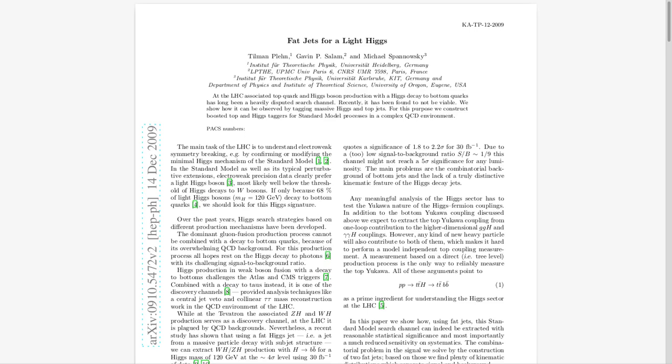Right, the Higgs. And that's kind of a big deal because without it, we'd all just be zipping around at the speed of light, right? Exactly. No atoms, no planets, no deep dives. No us. So, okay, where did these fat jets come in? That seems to be like the big thing in this paper.